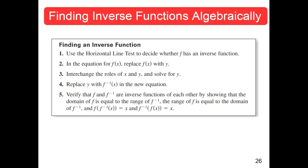Okay? Number two, in the equation for f of x, what is f of x? Y. Okay, that's why it's pretty important. Replace the f of x with y. Okay? That's pretty easy. We've been doing that from the beginning. Now, this one I break into two steps. Okay? Two steps. Interchange the roles of x and y. That's the one they were talking about. Then solve for y. This is one step, that's another step. So step three is still the important one. Interchange those two, but then you solve for y. Once you solve for y, since you swapped them, that's now f inverse. The y up here was f. When you swapped them, the y becomes f inverse.